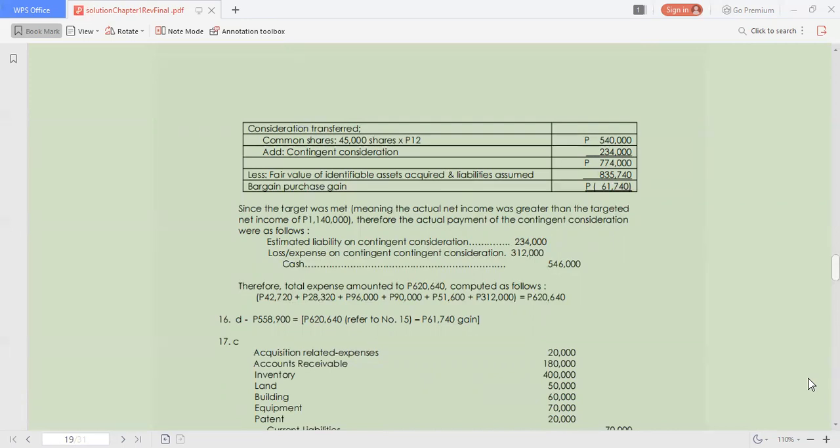Then in number 17, Maplewood Corporation purchased the net assets of West Corporation on January 2, 2004 for 500,000 and paid 20,000 in direct acquisition cost. West balance sheet on January 1, 2004 was as follows. So we have now West as the acquired company. So accounts receivable, inventory, land, building, equipment, then the current liabilities, long-term debt, common stock, paid in capital, retained earnings.